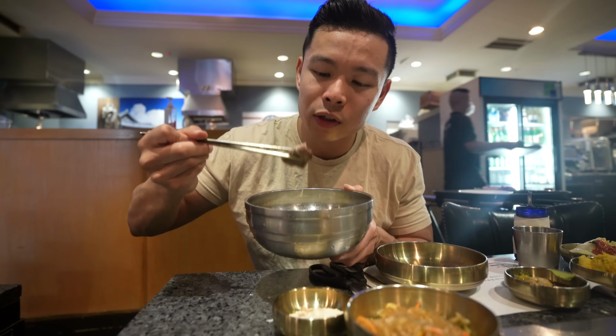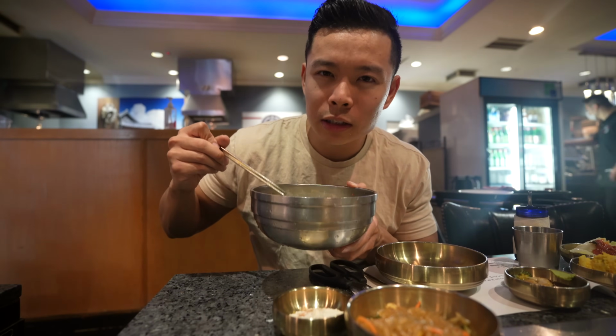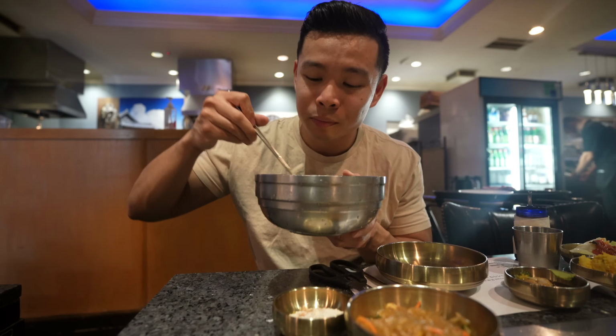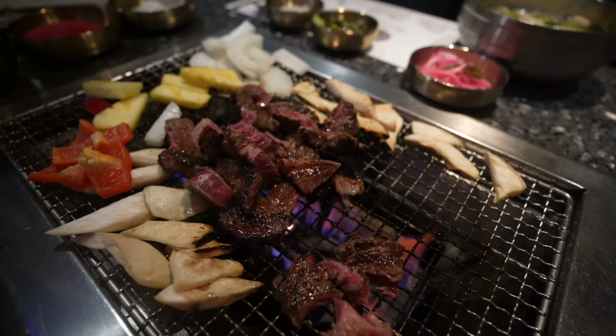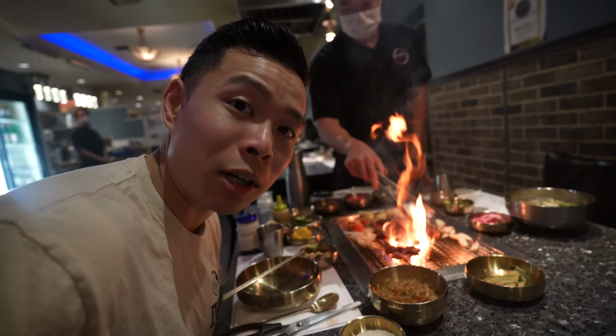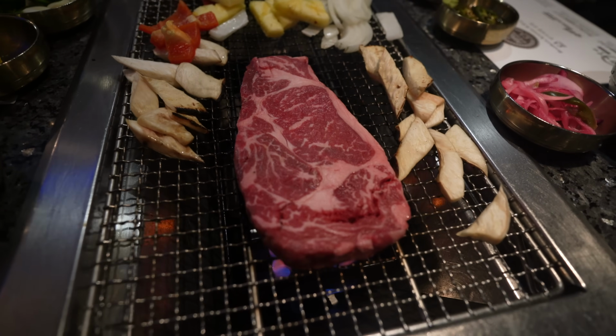There's a little meat here for us. Tastes like brisket, kind of like the brisket in pho soup, but yeah, it is very different, guys. Very refreshing. Wow, look at that mountain of ribeye steak, guys. Woo! That's one whole ribeye steak right there. Alright, y'all. Time to try the ribeye.